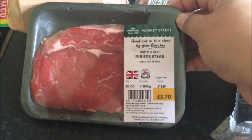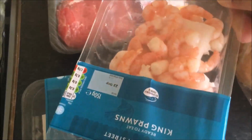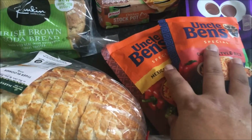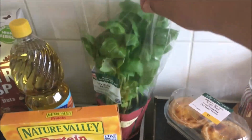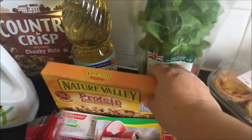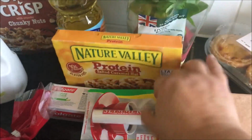I also got myself a ribeye steak. Got some king prawns and mussels. These will probably go in Alex's packed lunch. They're already cooked. Now we'll just add them to the rice. He loves his seafood. Got a little pot of living basil. Some of these salted caramel nuts. I'm going to send that to Paul.